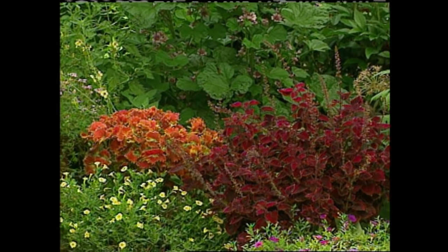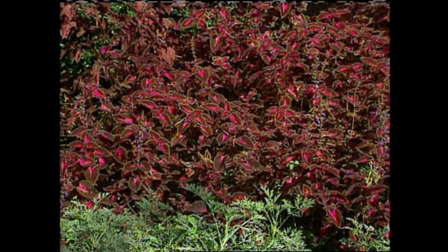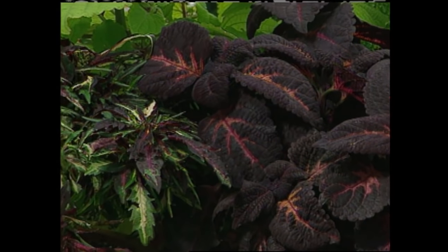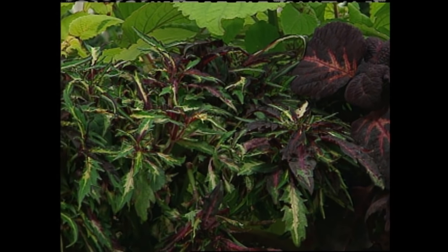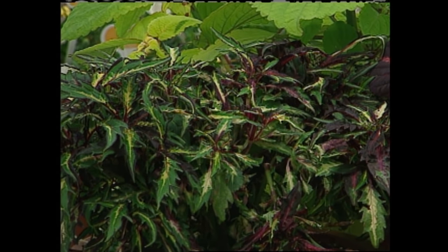Take a look at this new twist on an old favorite. This is Coleus, but not like the shade lovers your grandmother grew. These Coleus can take the sun. In fact, the more sun they get, the more colorful they are. Let me share with you a knockout for the summer garden. This is Coleus needlepoint. Needlepoint has lacy looking leaves. Just look at that. You can't beat these deeply serrated leaves in green and white with a touch of rose.